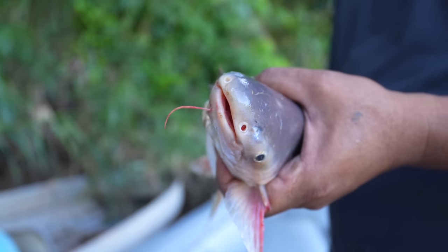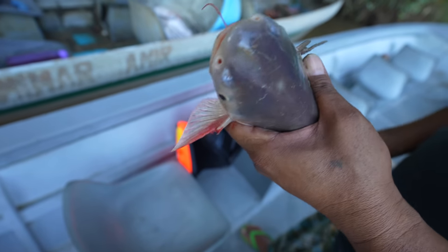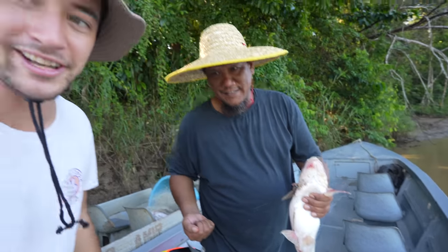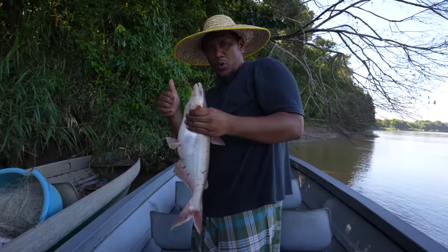So this other fisherman here has had a little bit more success than us. He's got a nice size marble goby here. Look at that. And a couple of big prawns too. Woohoo!